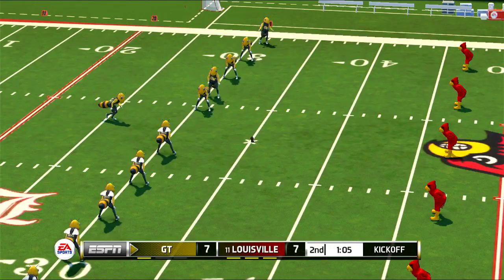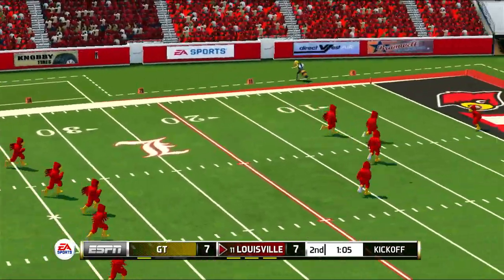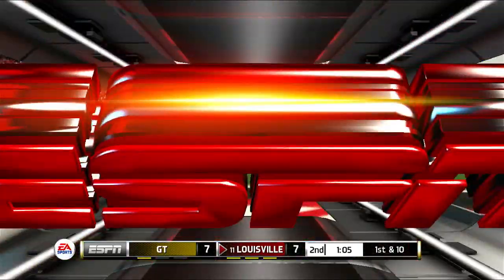Georgia Tech ready to kick this one off. He just drills this one. This one's going to be down in the end zone for a touchback.